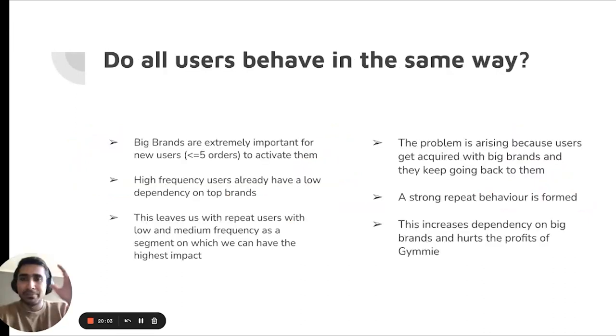I have one more slide to summarize everything. So let's go. The first one, big brands are very important for new users, right? To activate the new users, we need these big brands. These are trust builders. Number two, high frequency users already have a low dependency on the top brand. So this is not really a problematic segment for us.